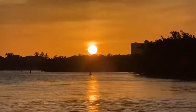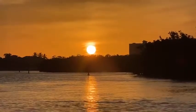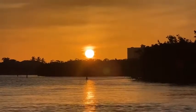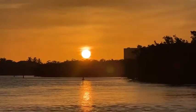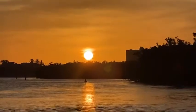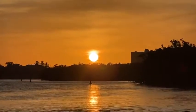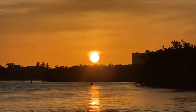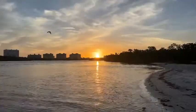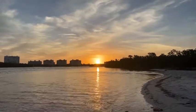And there it is. It's up over the trees. Awesome, awesome, awesome. So sunrise was at 7:02. How long did that take for that sun to pop up? How many minutes? Gorgeous. Lighting up the clouds above it. That is beautiful, the bird flying through there.